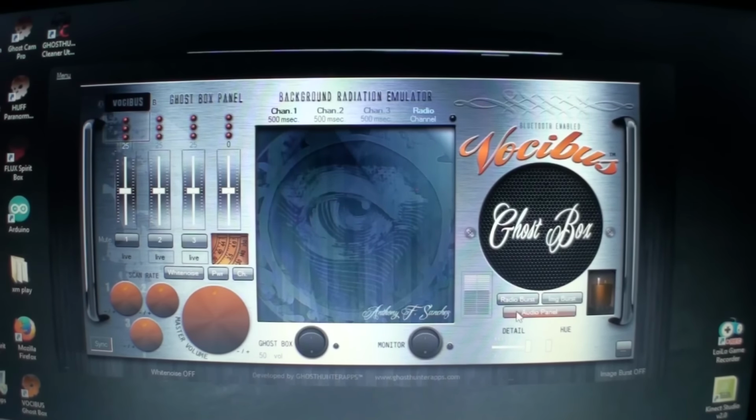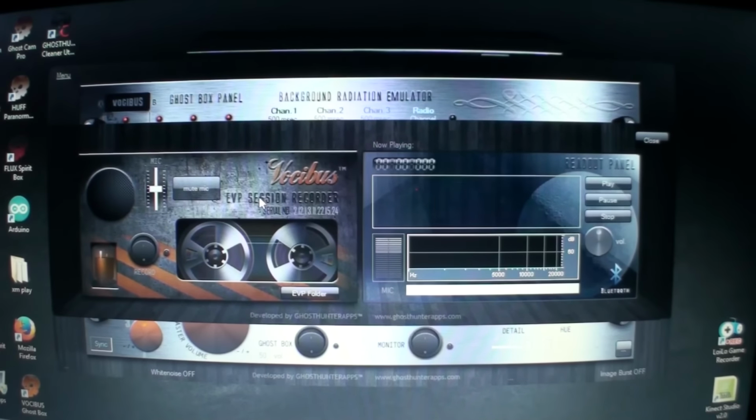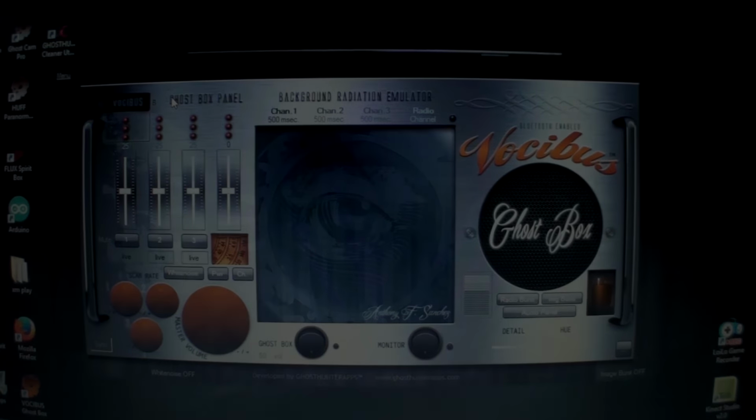Also, this audio panel right here is a really cool feature. EVP session recorder. This is where you can record your sessions, and it also has a mic input. So you can record yourself asking questions, and possible EVPs can be captured as well. Over here is the readout panel. This is where you review the sessions that you've recorded. So it's got pretty much everything you need. A lot of really great features, and a quality made app that you come to expect from Ghost Hunter apps.